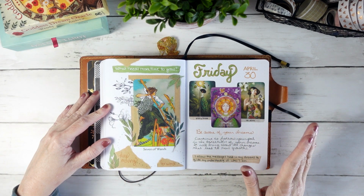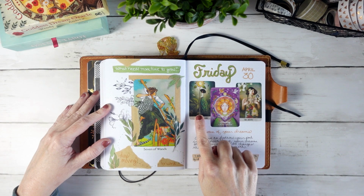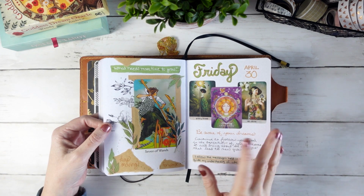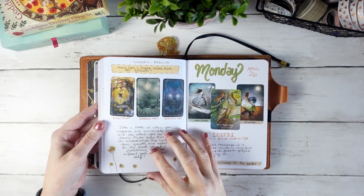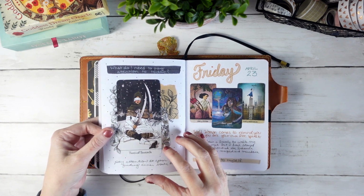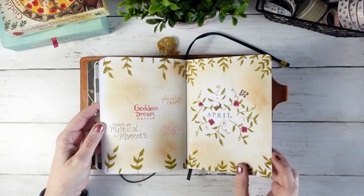So on the last day of April, we have my 3-card wrap up for the week with the message found on the Goddess Dream Oracle, and again working with the Tarot of Mystical Moments, same kind of layout, my reflections, and the affirmation from the guidebook. I am going to be detouring from this layout in May. I'm going to be doing something a little bit different because I think it's nice to change things up. I've been following the same layout for pretty much the whole of the year. I'm just really ready to switch things up a little bit.